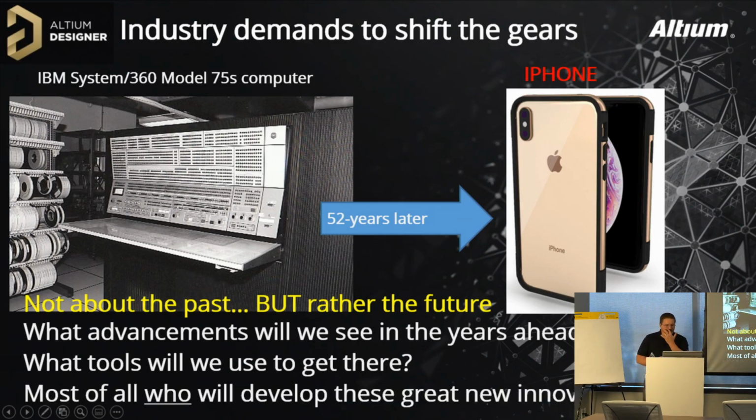And most of all, who will develop these great new innovations? I asked this question in Frankfurt a few weeks ago with an audience. And when I got to this question, I asked, who's going to develop these great innovations? A man in the back stood up and he said, "Me, I'll do it." That's the attitude. There you go. That's the attitude.